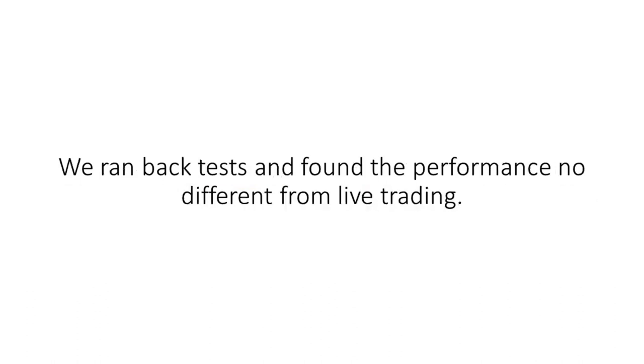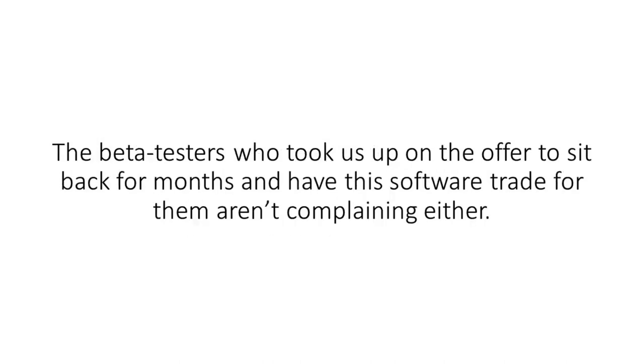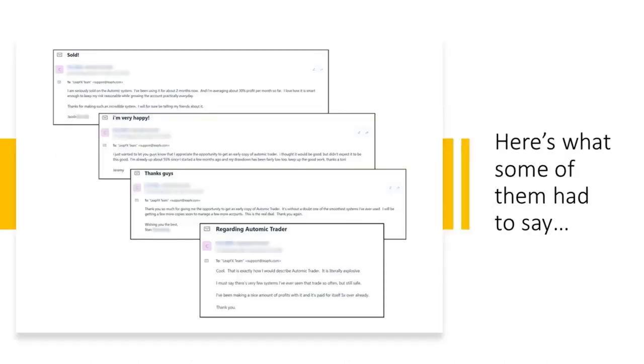We ran back tests and found the performance no different from live trading. Slippage and speed of execution do not factor in its ability to identify and execute profitable trades based on the results of repeated, exhaustive testing the software was put through. The beta testers who took us up on the offer to sit back for months and have this software trade for them aren't complaining either. Here's what some of them had to say.